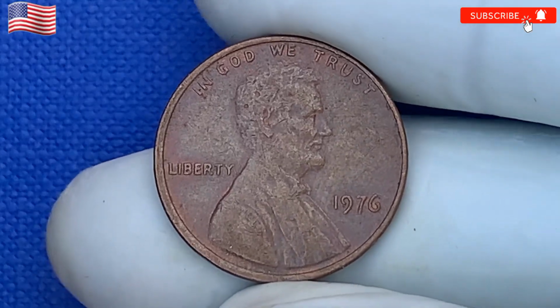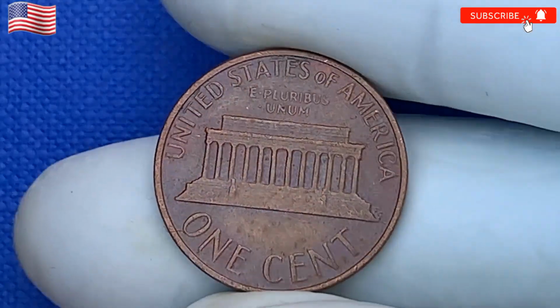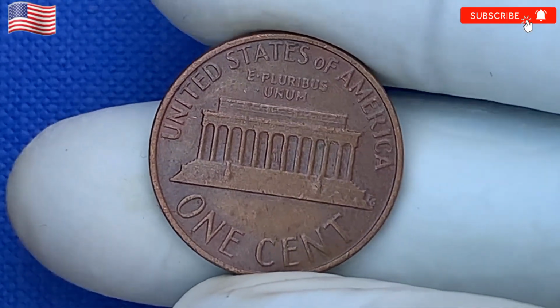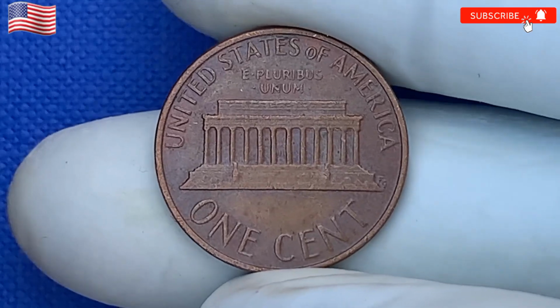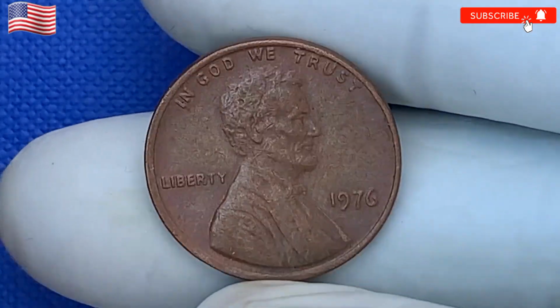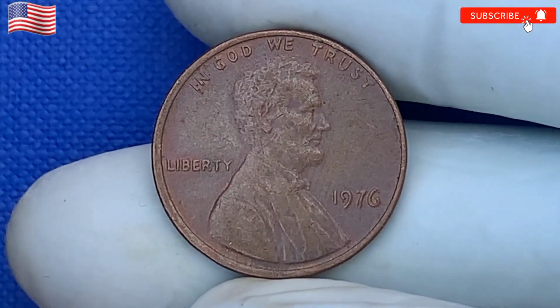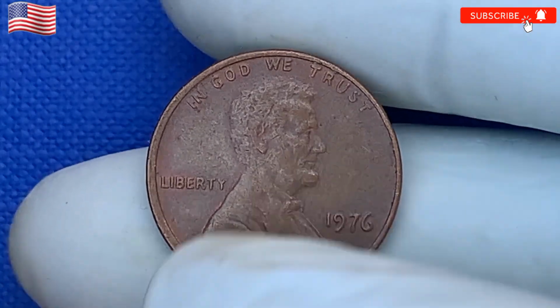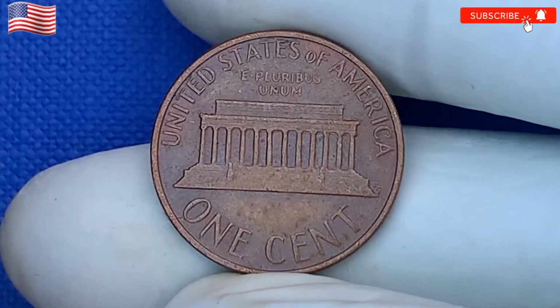Another error to look out for is the off-center strike. This occurs when the coin is struck slightly off-center, resulting in a portion of the design being missing or misaligned. While this might seem like a small issue, off-center strike coins are often considered desirable by collectors, especially if they are rare and well-preserved. But even beyond errors, the overall condition of the 1976 penny can greatly impact its value.